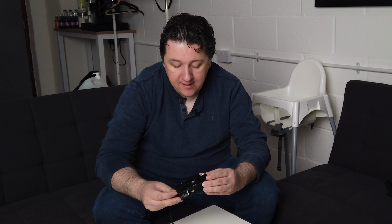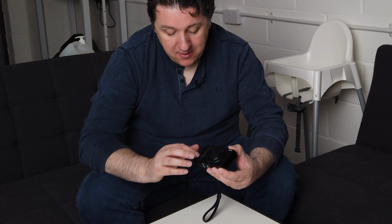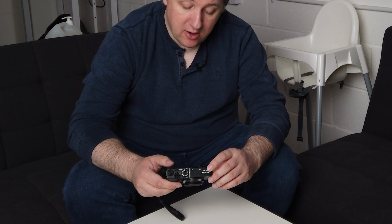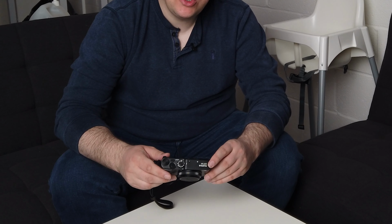Today I have an unusual gear review for you. This is my review of the Fujifilm XF10, which has become my everyday carry camera. Now, I didn't think when I bought this I'd ever do any sort of review of it, but when I look back at the statistics in my Lightroom catalogue, over the last year or so, I've had this for about 18 months to 2 years, this has been my most used camera.